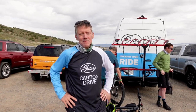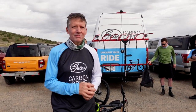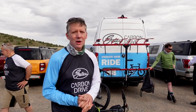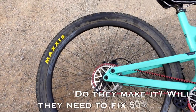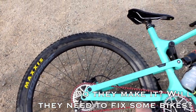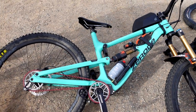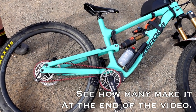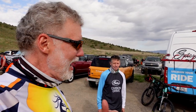So we're here at the start of the ride with the Gates Belt Drive Company. You want to tell us about these unique drive systems you got? Yep, Gates Carbon Drive's been out for like 12 years, maybe close to 15 now. Probably 10 guys all on belted bikes, matched with a Pinion drivetrain with a 12-speed internal gearbox, which is a great solution for a situation like this. You're never going to bend your derailleur hanger with a gearbox, and the shifting is awesome. Belt drives are super durable. We're just out here to prove it and have some fun. All right, and we'll see these guys on the trail, so we'll see how they actually hold up.